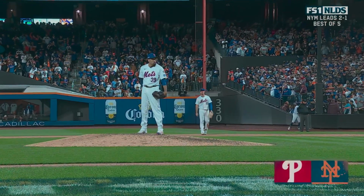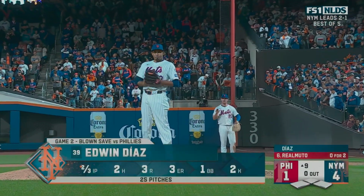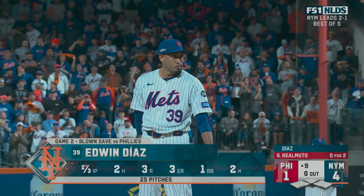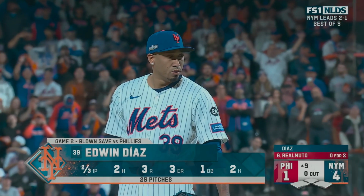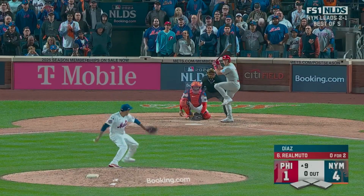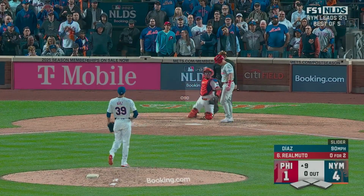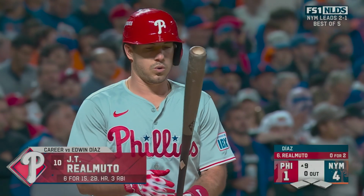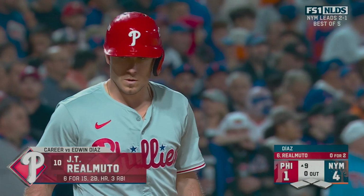He helped this team get to the playoffs. He gave up the big hit to Stott in game two, that two-run triple in the eighth inning, and blew the save. Three outs away from sending the Mets to their first National League Championship Series in 9 years. It is Realmuto to lead things off.